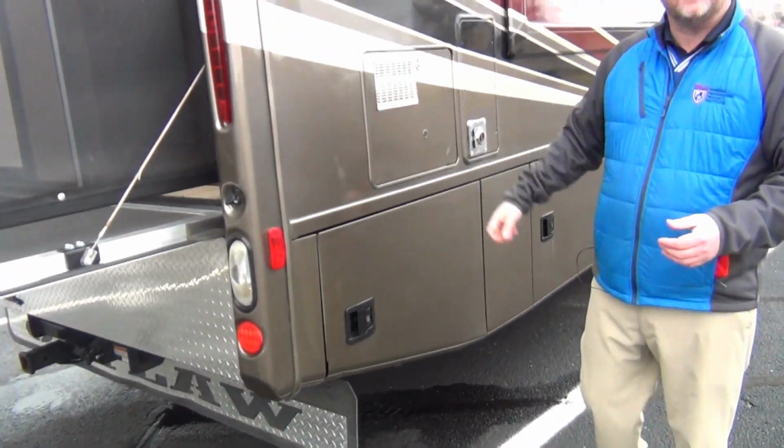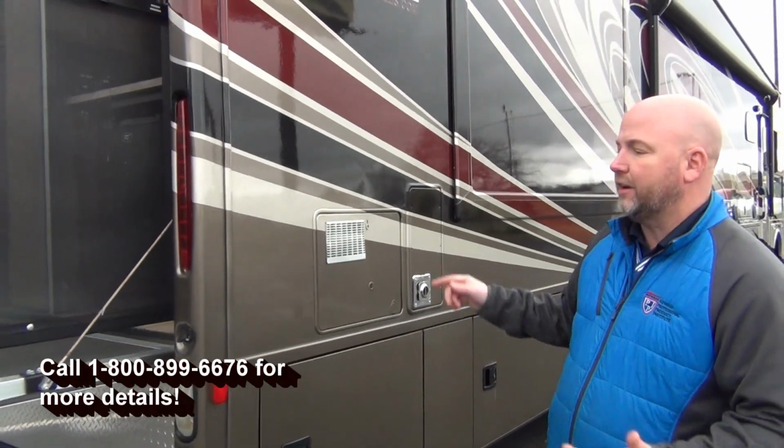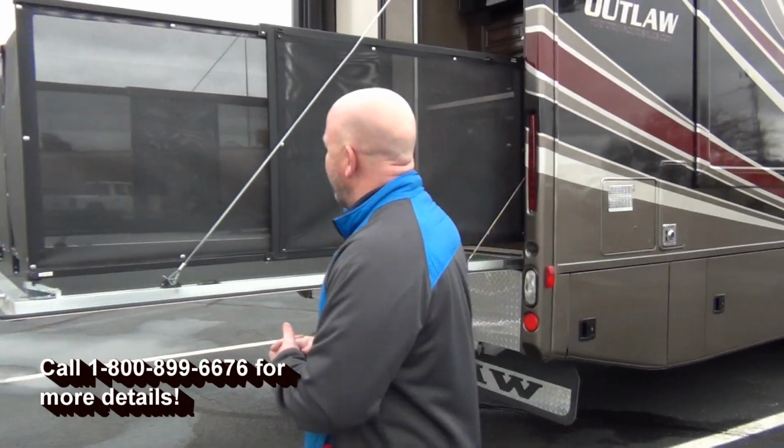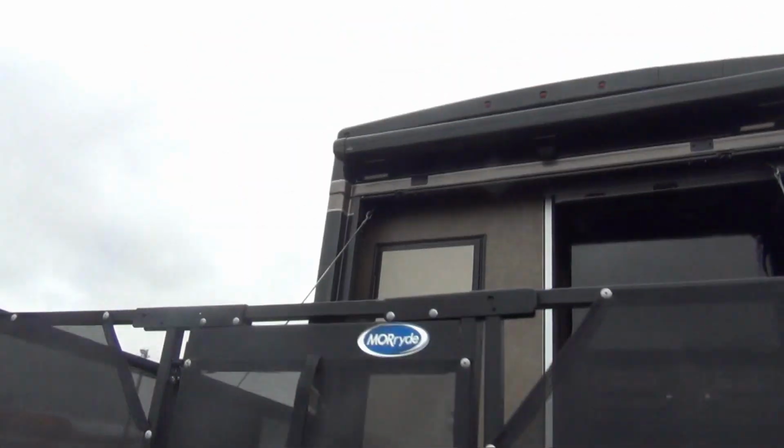And then this is a 10-gallon gas and electric water heater. So that a lot of motorhomes just have a 6. That's actually a 10, so you're going to be taking a little bit longer shower with this one. Now we'll walk around the patio here. You can see that awning we mentioned before.